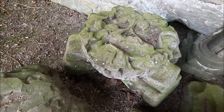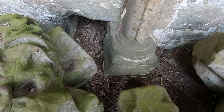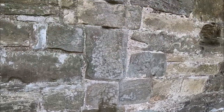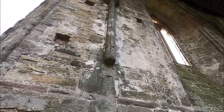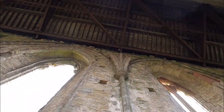We've got a few other patterns too. There's a little hole there. I wonder what that was for. And there's the bottom of a column, which then disappears and then reappears, going up to the ceiling.